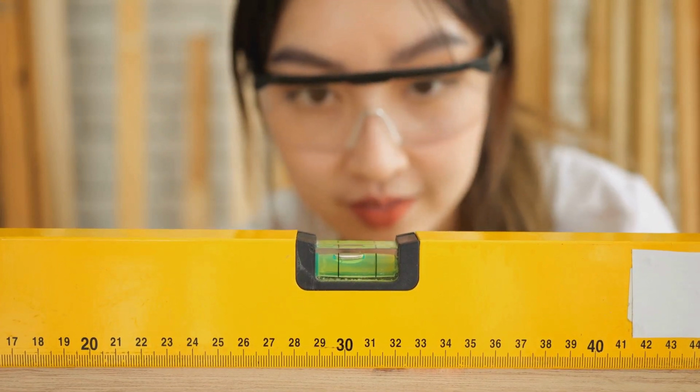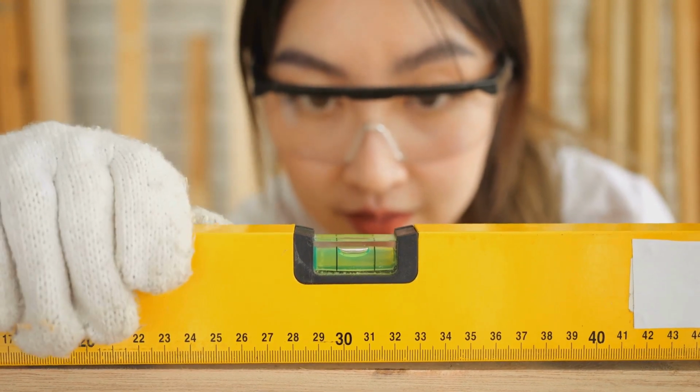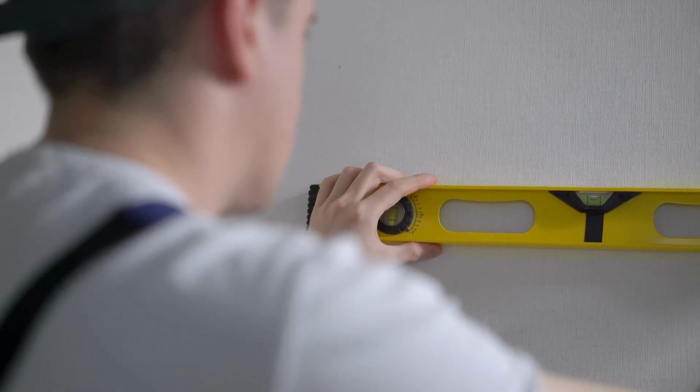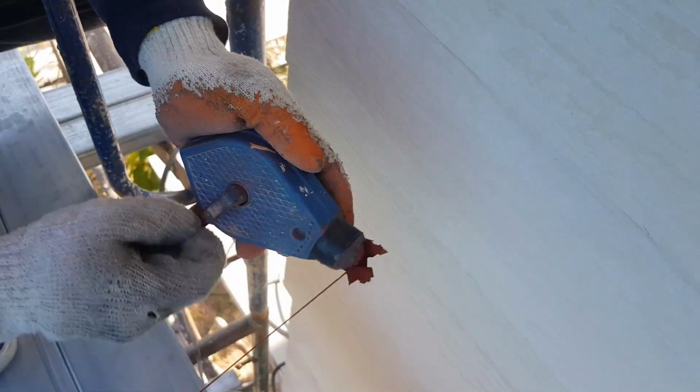Next up, a spirit level. This handy tool ensures that your shelves are straight, your pictures are hung perfectly, and your DIY projects have those professional-looking finishes. For marking straight lines, you can't go wrong with a trusty chalk line. Simply snap the line to create a visible guide for cutting, drilling, or installing.